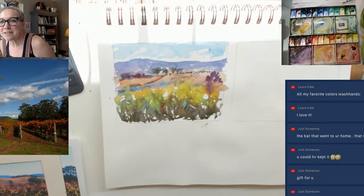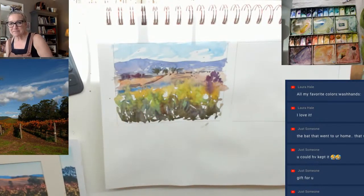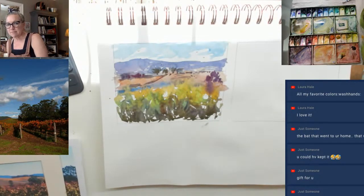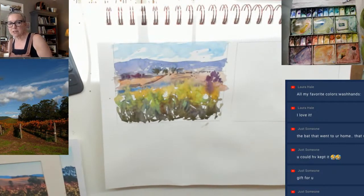Oh, all your favorite colors. Wash hands. I know, my hands are a mess. No, I like blues a lot. Blues and pinks and purples. But yeah, I have a little problem with color. I use it probably more than I should.